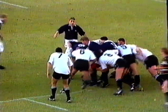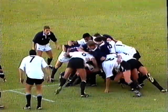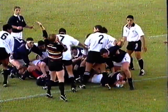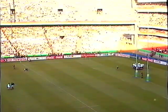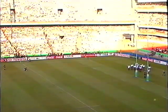And not for the first time in this World Cup, we've seen the All Blacks' weakness at stopping driving mauls. The All Blacks of old would have had no trouble stopping that, but on that occasion, good low drive, and Derek Bevan is perfectly correct. Doddy Weir was not held in any sort of tackle, and he's allowed to place the ball over the line for the try. So his first try in the tournament, his second try for Scotland.